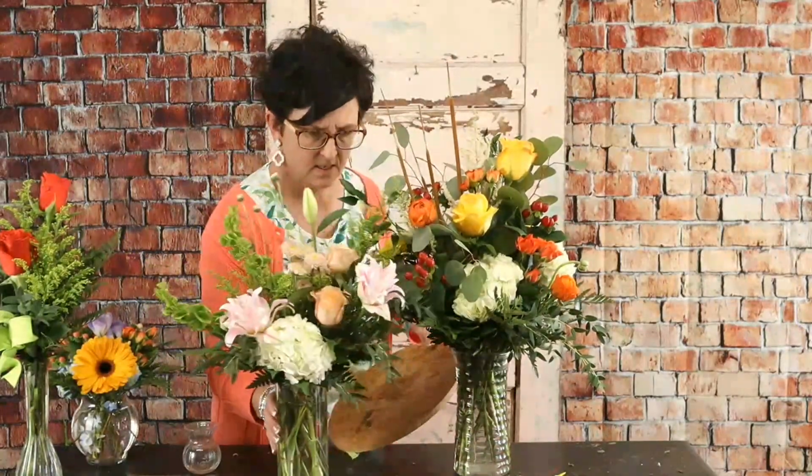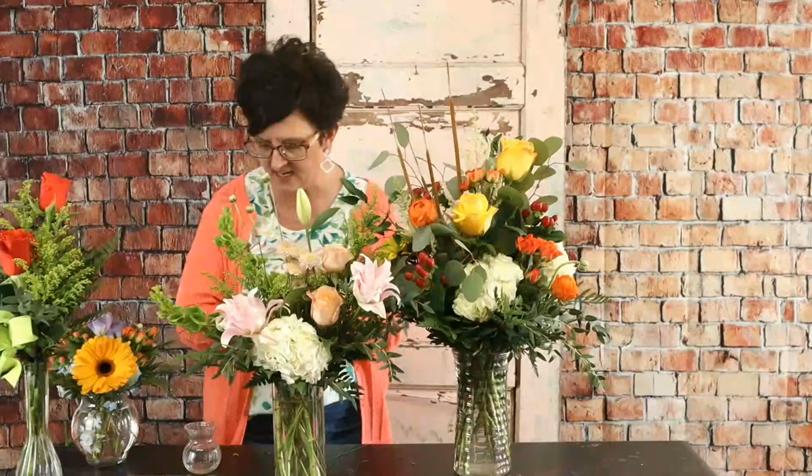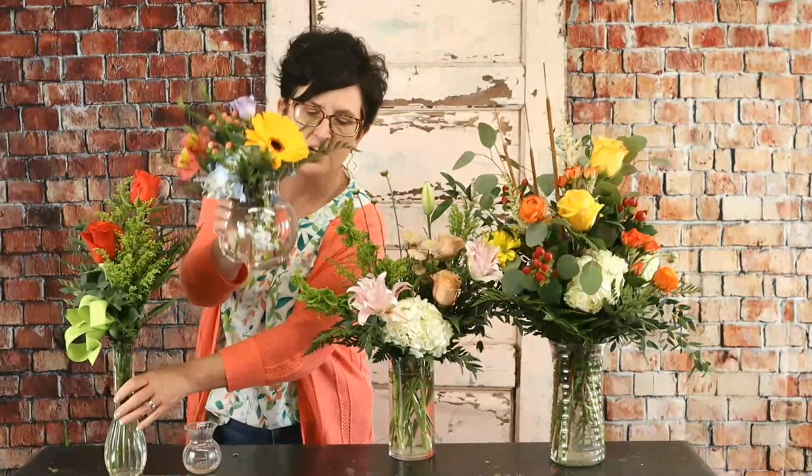All right, so here are two of our arrangements. I'm going to move my Lazy Susan. We did this red and orange and yellow. It's an $80 arrangement. I don't know if you can see that. That one's $80. And then this pastel with the pinks and the greens and the white hydrangea. This one's a $55. Is that right? $55. And then a bud vase, which is an orange rose. I think these are called Movie Star. That one's $25 in our cooler. And then this is just a fun mixed colored bubble bowl, and it's $35.